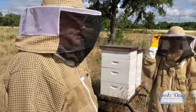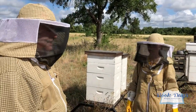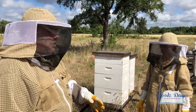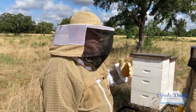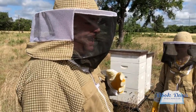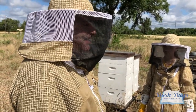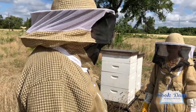So a heavy rain is not necessarily good, but a light rain is. If we get weeks and weeks of warm days and cool nights with a little bit of either fog or some sort of really light, easy moisture, drizzle, anything like that's perfect for honey production.